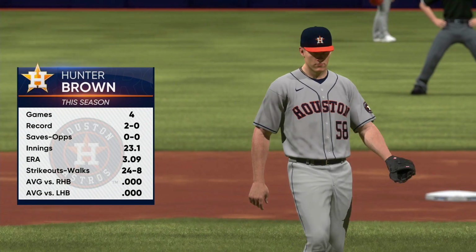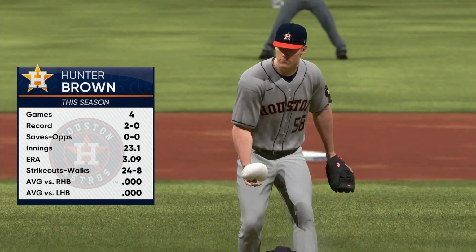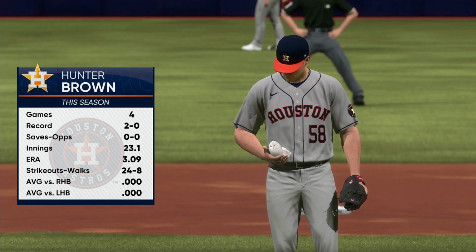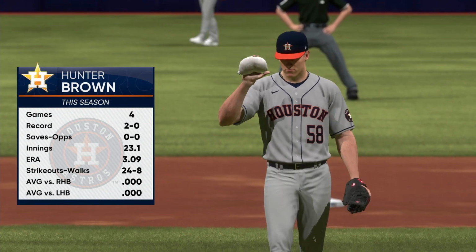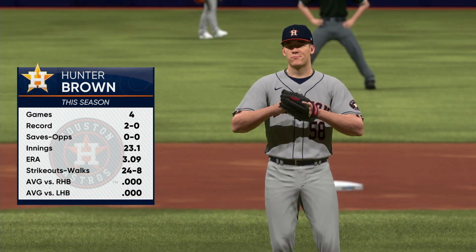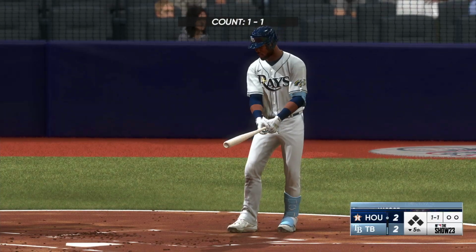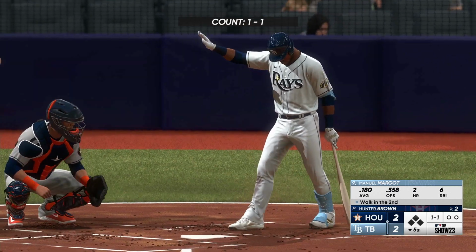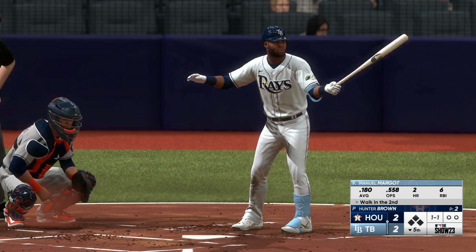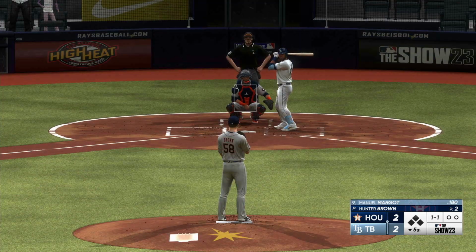Back now to start the bottom of the 5th, and taking over on the mound, Hunter Brown. And he's done a great job keeping the ball in the park this year. The numbers stack up with some of the best in the game. Manuel Margot up to the plate. For the Rays, the center fielder, Manuel Margot.